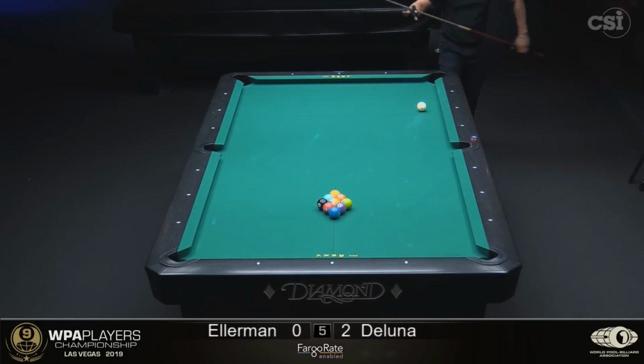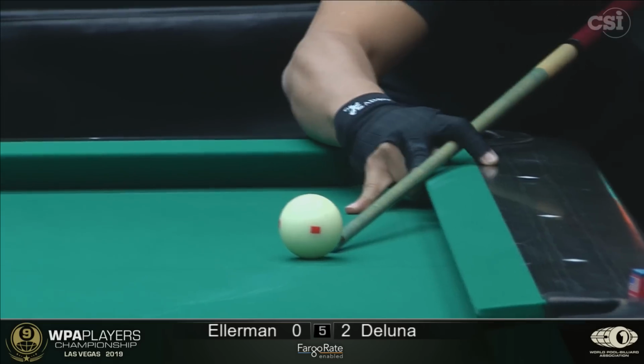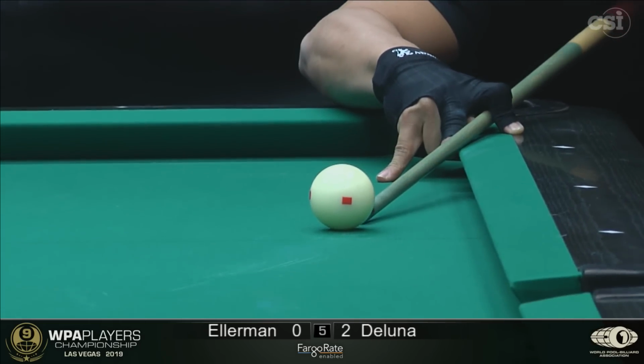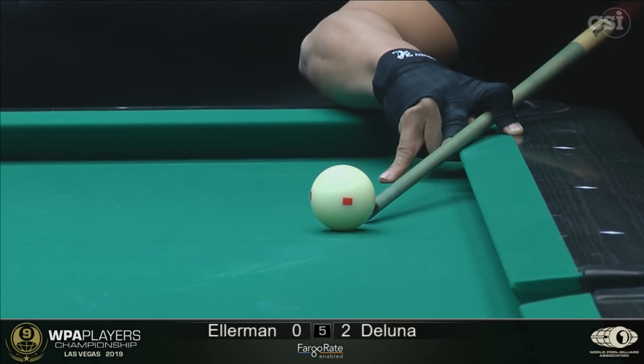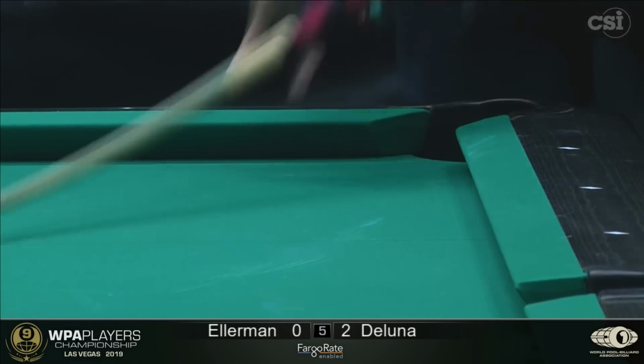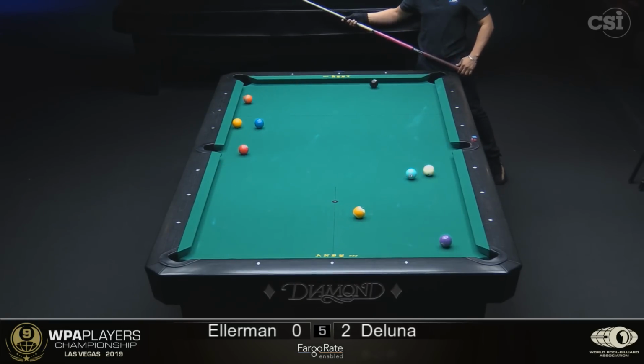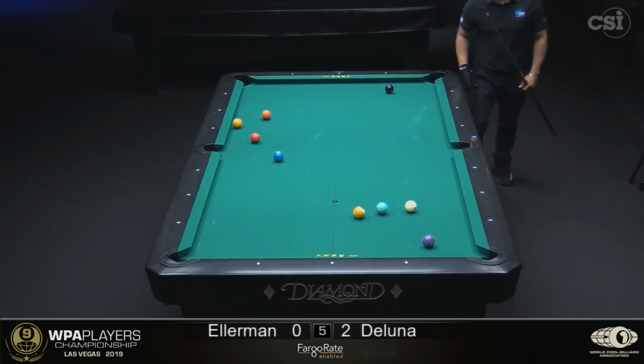But for now, we will see Jeff the Bull DeLuna take apart rack number 3. That's a great look at the new cue ball. Watch it disappear. See ya. Wow. He killed that break, but absolutely lost the cue ball.